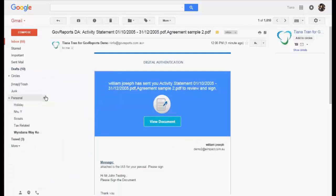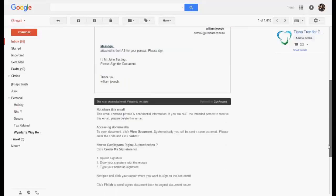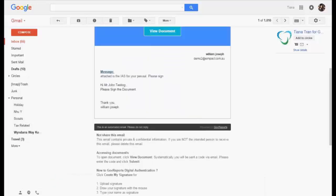So I'm going to try to open this email. Once your clients receive it, because I did not change the contents of the email message, the client will also receive the instructions on what to expect. If they click view document, they will come to a page where they view the document. Our system automatically sends this recipient a one-time password in order to get access to the document. This ensures that if the email has been forwarded to someone else, they won't be able to open it unless they have access to the email.